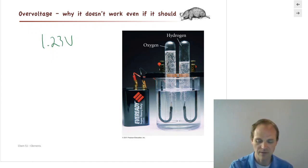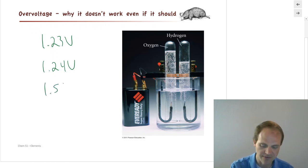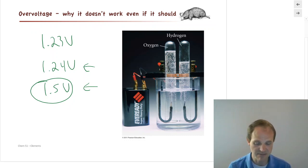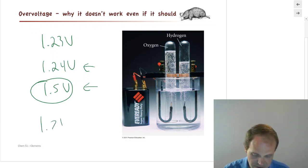So you think, okay, what if I just pushed it with 1.24 volts in the opposite direction? Would it work? And the answer is no. You're like, okay, that was pretty small. How about if I do 1.5 volts in the opposite direction? Would it work? That's a decent amount of extra voltage. And 1.5 volts is also the voltage of a AA or AAA battery. So you're like, let me take a AA or AAA battery, hook it up to this system, and see if it works, and nothing happens. So why does nothing happen? Why, when we put in more voltage than needed, is still nothing happening? In fact, we would have to get to about 1.7 volts or higher for this thing to work.